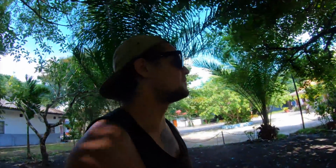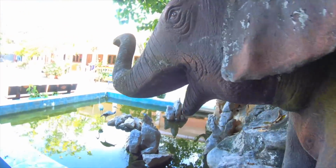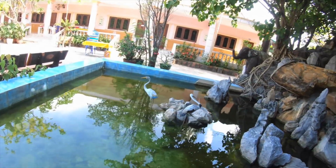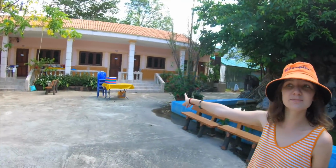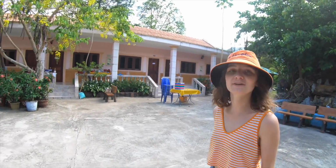Nice. There's also an elephant statue I can see. I think this is a fountain. Yeah, that is a fountain. Let's have a closer look at this. Oh, there are some artificial birds. For a second I thought it was a real bird. So this is also the same guest house. They have so many buildings. I don't know why they have so many different ones.